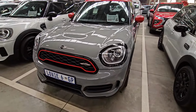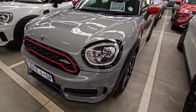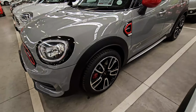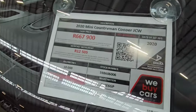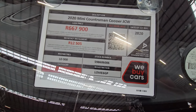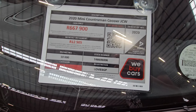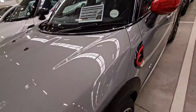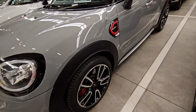And then vehicle number 8, this is my top pick for the day. Look at that, absolutely stunning. I really liked this particular one. It looks aggressive. One other thing, also look at that bonnet. One of the reasons why I chose this one, it's a 2020 Mini Countryman Cooper JCW. It's a category A. It has done only 10,000 kilometers, which is another reason why I chose this one. Cash price is 667,900.